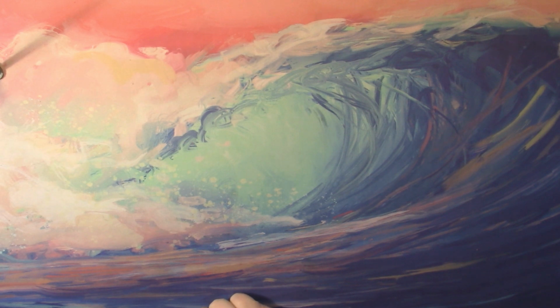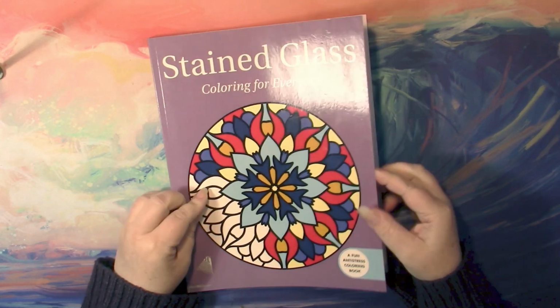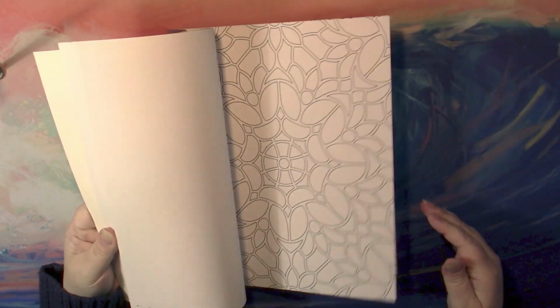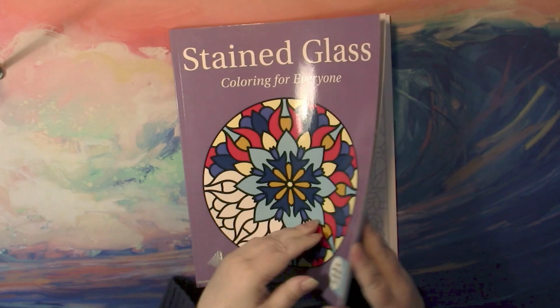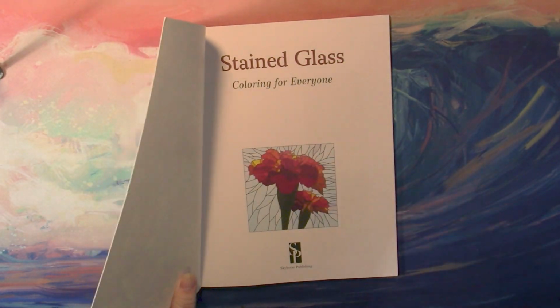And she also got me the Stained Glass Coloring for Everyone book. And these are single-sided stained glass pictures of all sorts of varieties. This is a Skyhorse Publishing book.